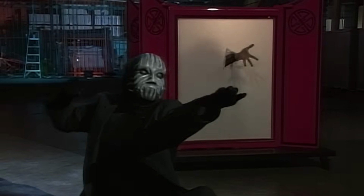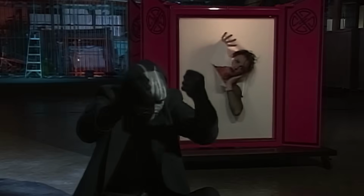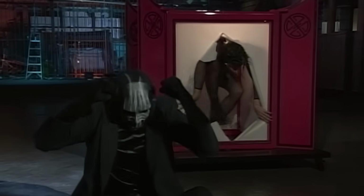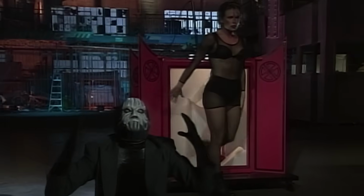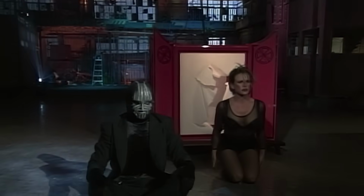Watch as the assistant gets closer to the front screen, making it seem as if a woman is magically materializing. But we know there's nothing really magical about it. Finally, the assistant pops through the front of the lantern. And our magician has done it again.